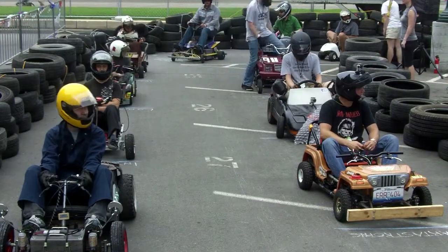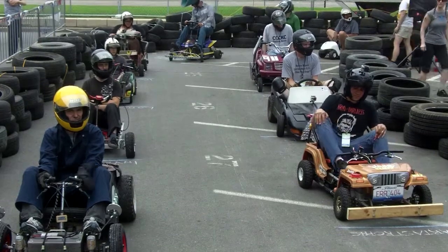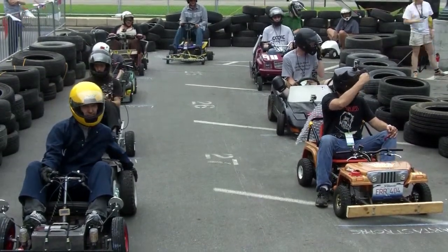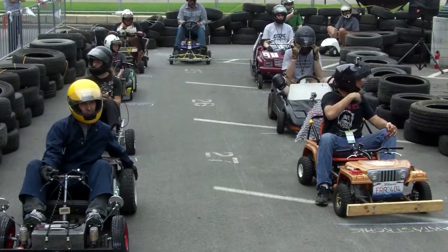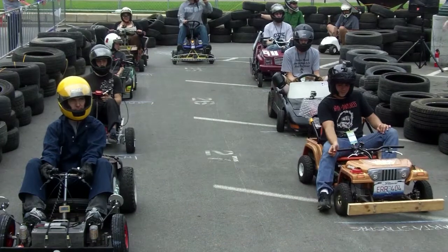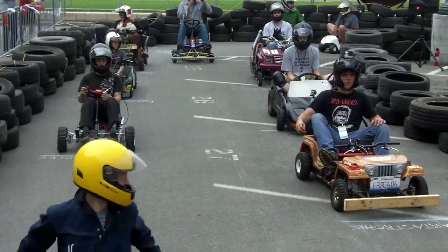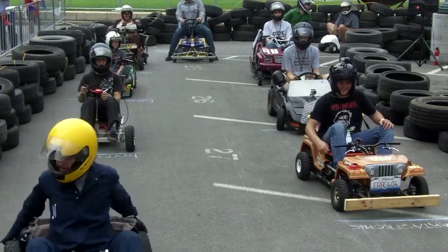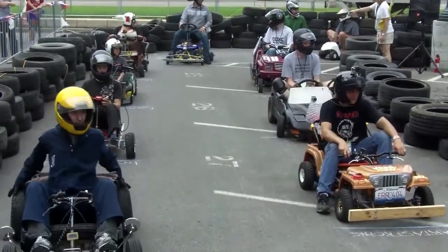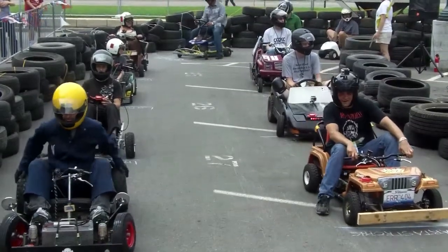And also just this year is the Grim Reaper. The Grim Reaper right here, he's going to be watching for racing infractions. That's right. If anyone takes this race too seriously, they're going to have to answer to the Grim Reaper. They're going to have to pull out and pull over and answer to him. Because remember, we're racing children's toys here as adults. Don't take this too seriously, people.